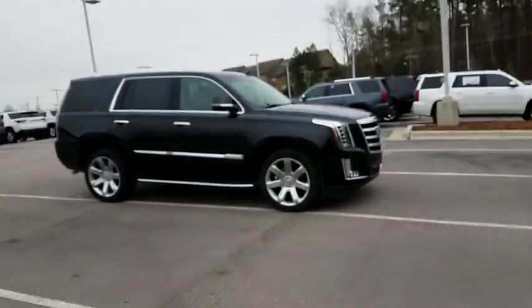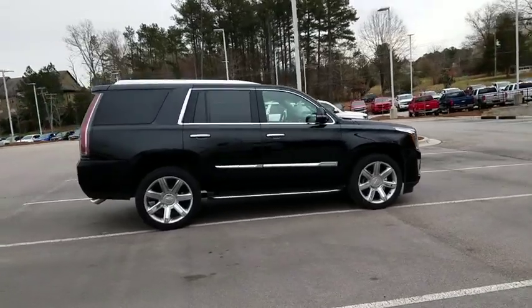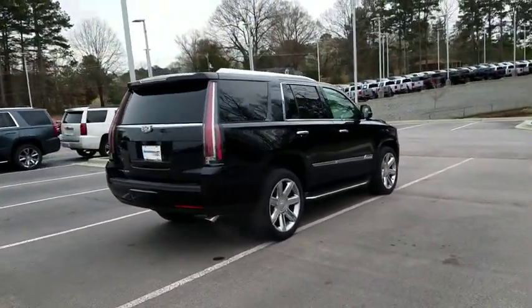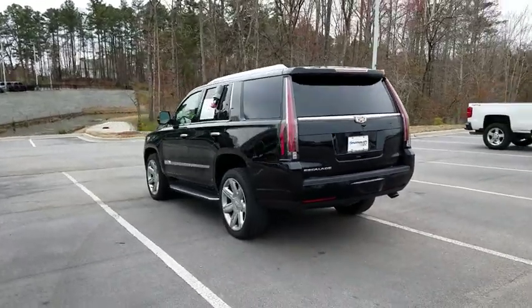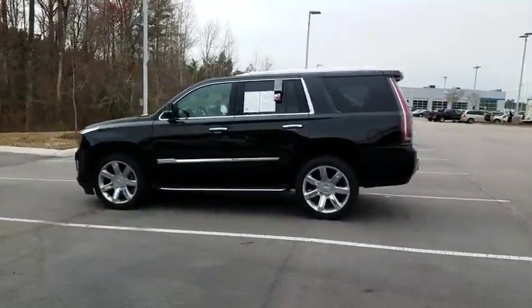2016 Cadillac Escalade. A full-size luxury SUV, the Cadillac Escalade stands for A-list style. Thrilling yet effortless performance combined with advanced luxury and technology that's on the leading edge of the industry makes the Escalade an easy choice. This vehicle has less than 45,000 miles.